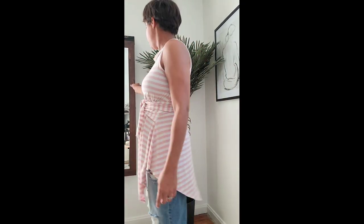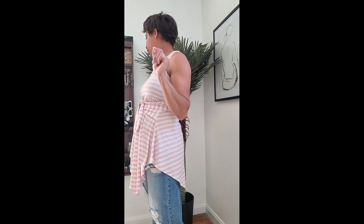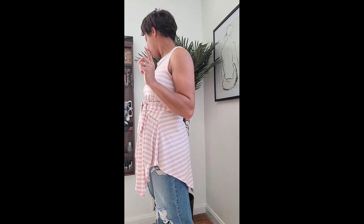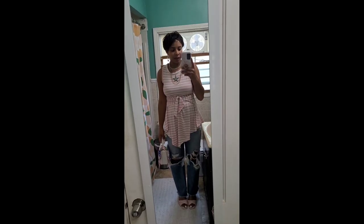I do have other pink earrings that you guys would have seen. Like two other pairs that I could wear, possibly. I have a pink bracelet. But yeah, I feel like this might be the winner, but I'm not sure. We shall see.